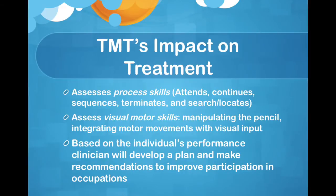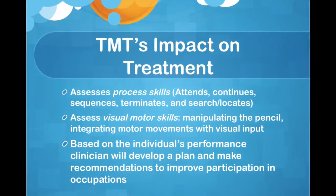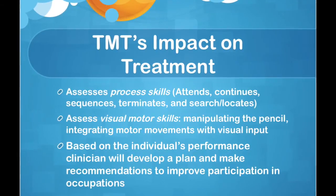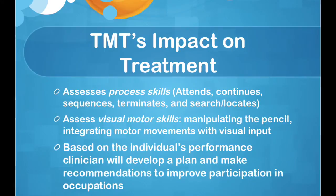That's great, Kara. Did you learn anything specifically about how the trail making test can impact treatment? I learned that you can find out a lot about a client's processing skills, such as attention, sequencing, terminating, searching, and locating. Also, you can learn a lot about a client's visual motor skills. They'll be manipulating a pencil and integrating their motor movements with the visual input they see in the test forms.